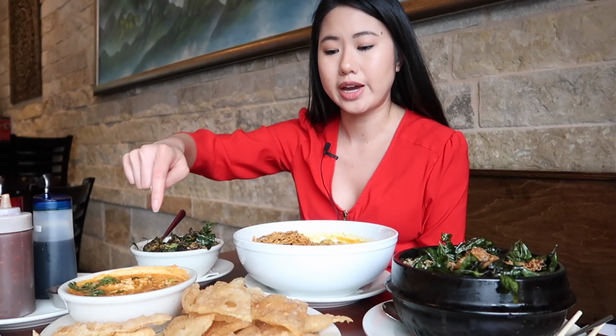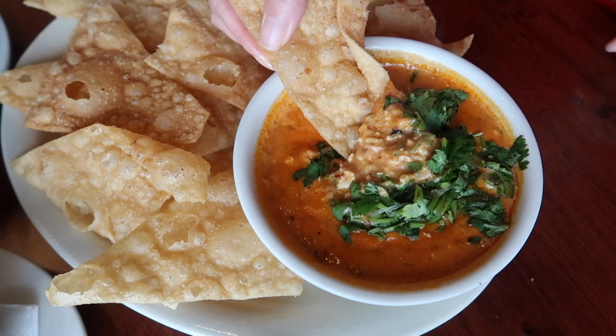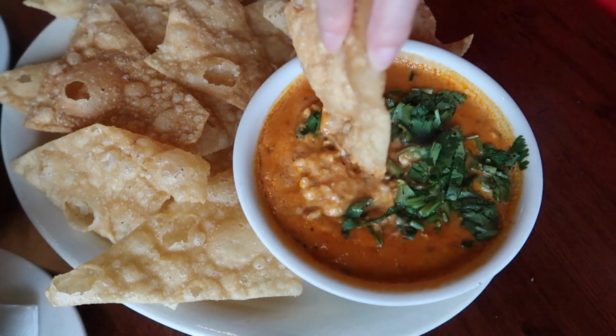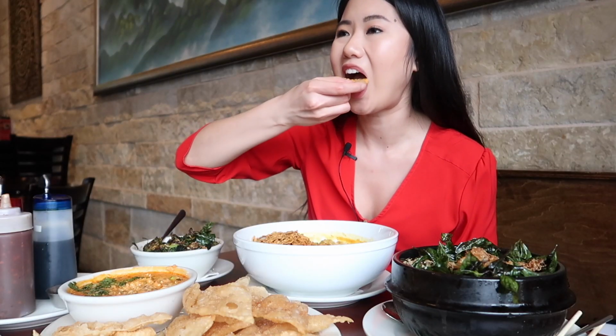Alright, so I'm going to go ahead and just give it a try. I'm going to start with the Thai Coco Queso. This is a version of a regular queso, but instead of using cheese, they put coconut milk in here, so it's a little bit lighter, and it's a little bit sweet from that coconut milk as well. Let's give it a try.